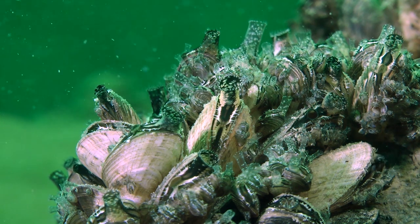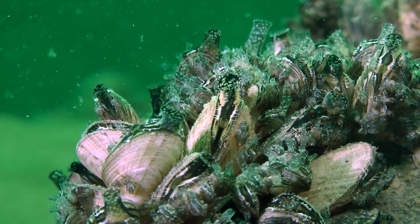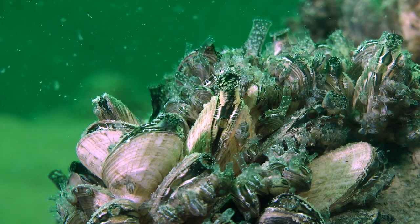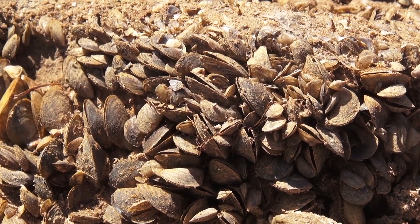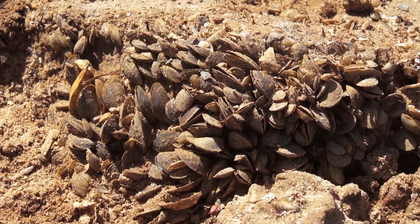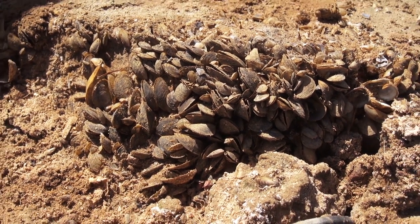They free float in the water, but you can have hundreds, if not thousands, of veligers in a liter of water. As they start to grow, they have two sides, look very much like a clam, and have light and dark stripes on them. They are very distinct because of what's called a byssal thread. They use this to attach onto hard surfaces and onto each other. They are the only freshwater mollusk that can attach to hard surfaces, which makes them extremely invasive.